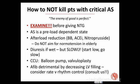And then we talked a little bit about AFib, which is detrimental because it decreases LV filling. So you might have to do a TE cardioversion. You might be able to rate control them depending upon their hemodynamics, but this can get very tricky if someone's hypotensive, heart rate of 130 on the ventilator with critical aortic stenosis. Woo, that's why I have a job.